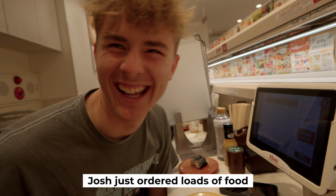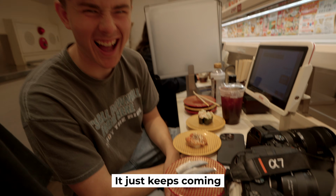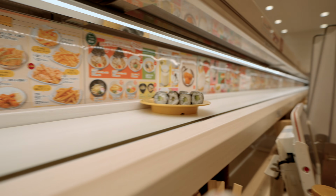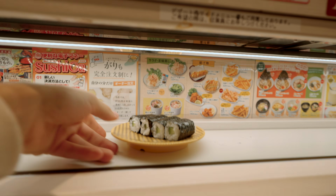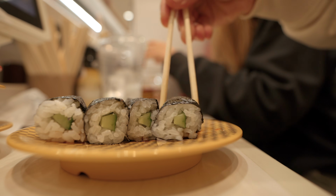Josh just ordered loads of food by accident. How much have you ordered? Too much. It just keeps coming. You've got so many plates. I didn't order that one. It just appeared. Oh. Or you can actually do sushi, better luck next time.